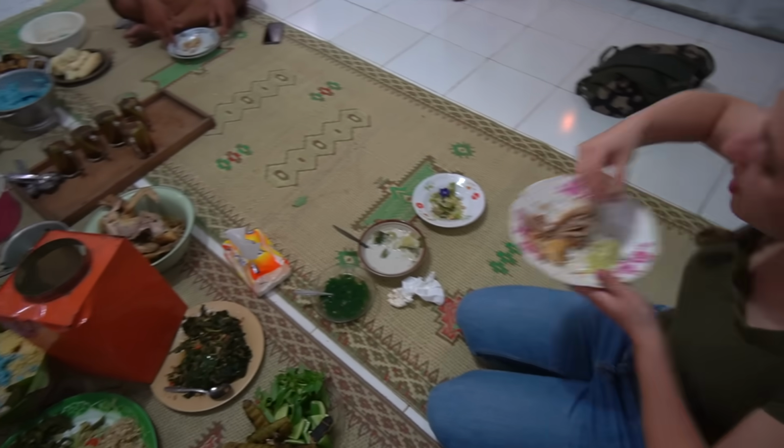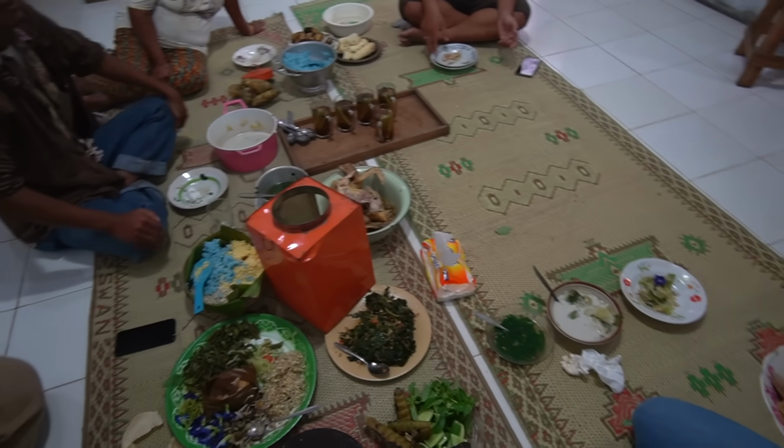So we've moved inside, we're all sitting down eating together on the floor. There's so many exotic fresh ingredients. This is lemon basil, they call it. And it is literally like pure lemon, like you squeeze a lemon in your mouth, but with hints of basil. So many fresh ingredients, so many exotic flavors.